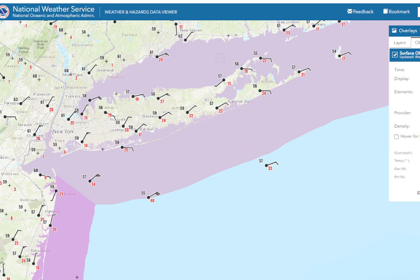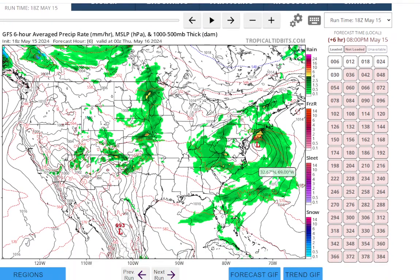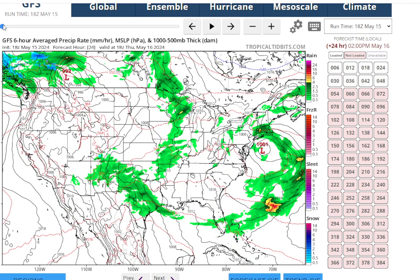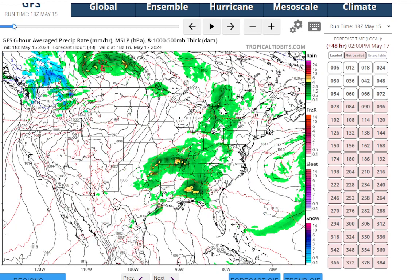That's for sure. So let's go to the models now, and this is what I was talking about. So you see that green. We'll get to it a little bit later. You see this low here. This low is going to cut off, and it's going to keep us in the wet weather for tomorrow. Probably not quite as heavy, probably mostly light rain and drizzle, but it's still going to be nasty. And then we dry out on Friday.